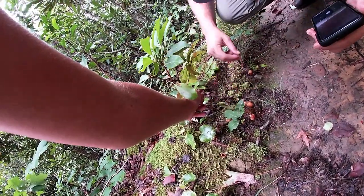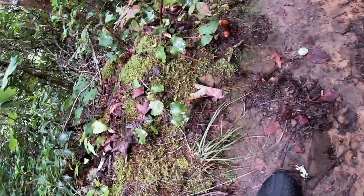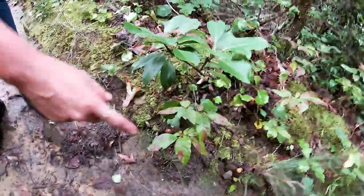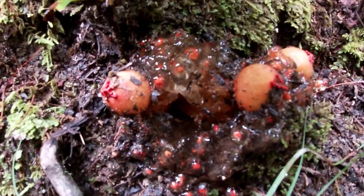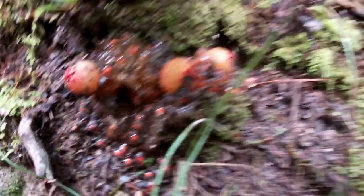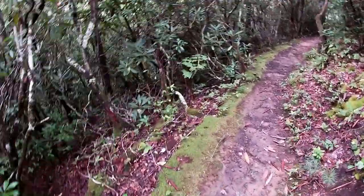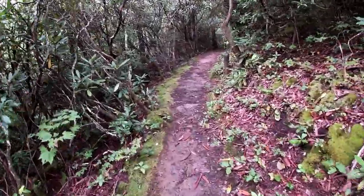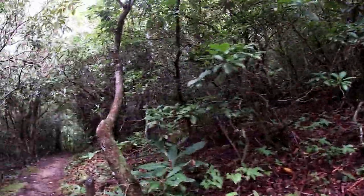Looks like eggs, like frog eggs. That's pretty much what that looks like. There's another little one up here. Anybody can tell me what they think this may be. And it could just be poop. Something that eats a lot of red berries. It's gonna be gelatinous bear poop.